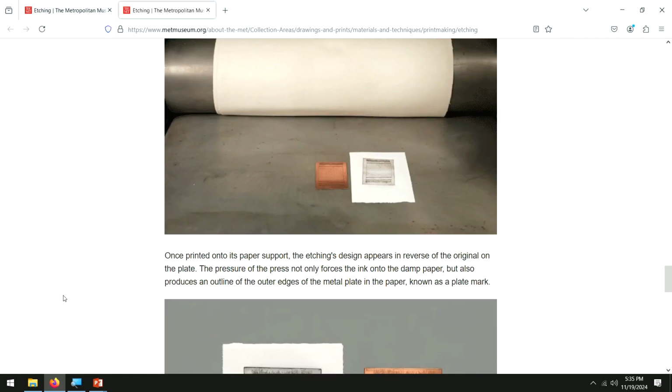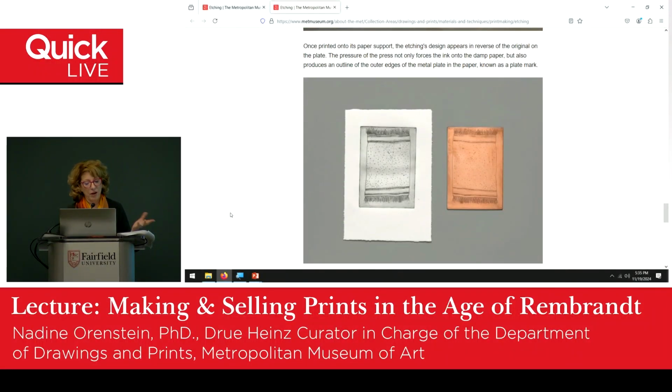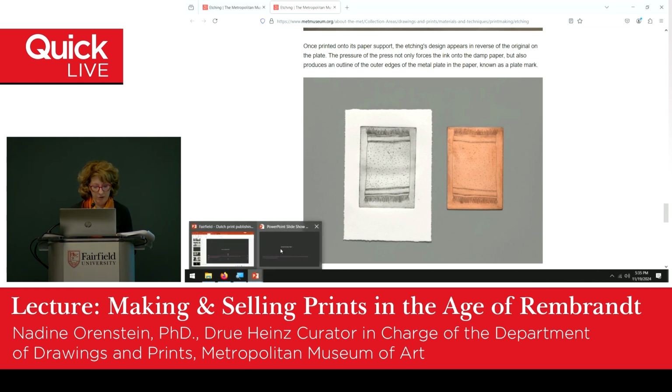So just as a reminder for people who may not be familiar with print, hard to see in this image, but the final print is in reverse of the image that the artist was actually working on the printing plate. Okay, let me get back to our story.